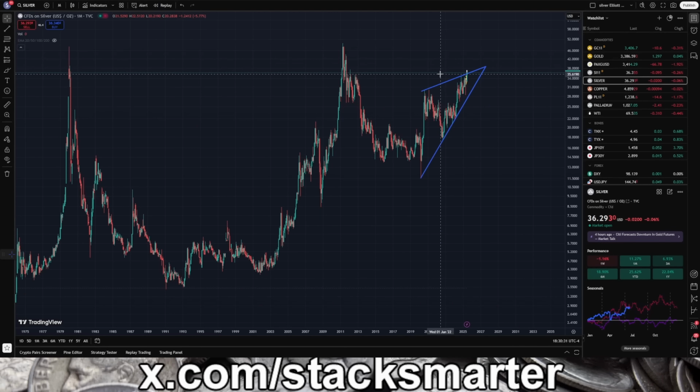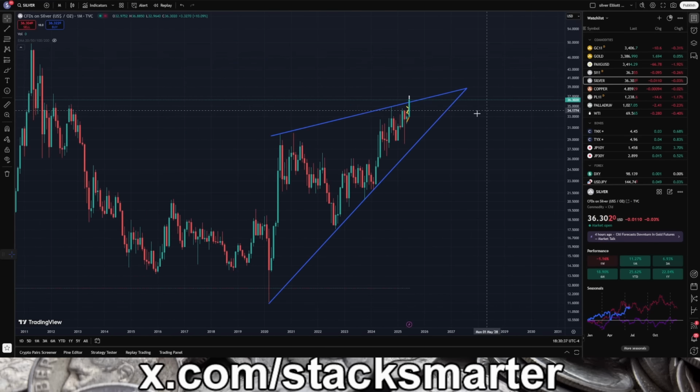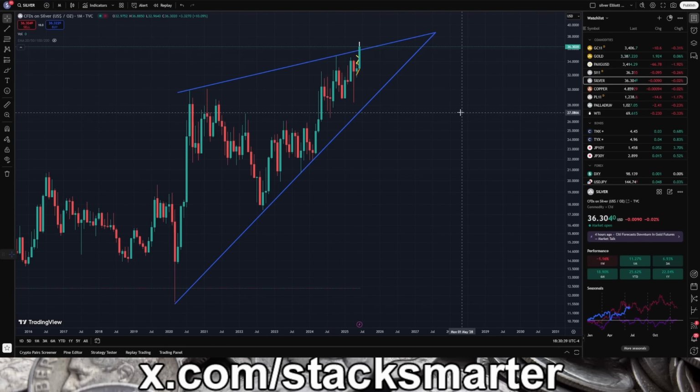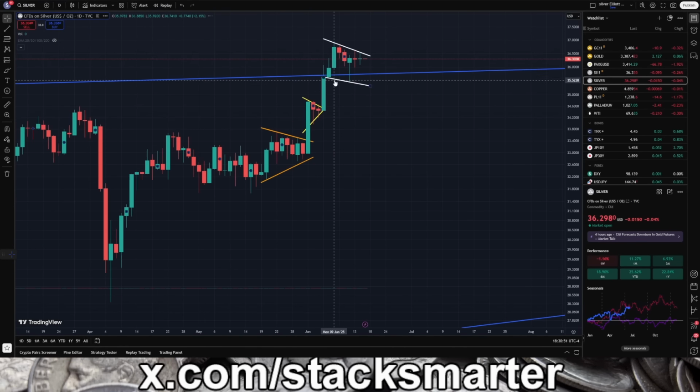The thing about those previous breakouts is both times the silver price went above $36, it rose all the way up to 50. So I see no reason to suggest that the silver price this time around, especially considering the technical setup, I mean, if we switch to the daily, you can see what's going on here.